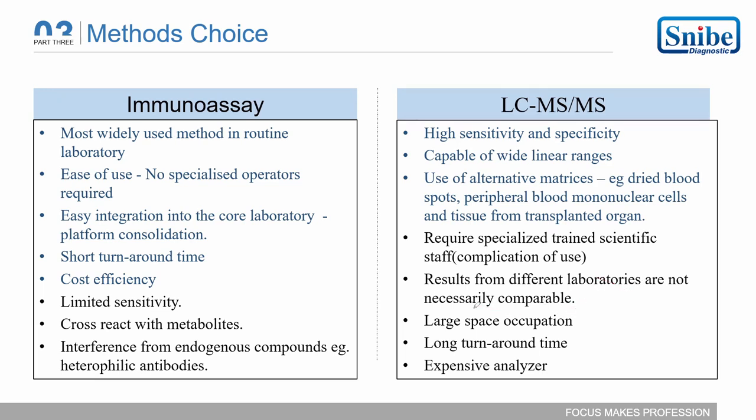So they are highly sensitive and specific, but LCMS has a challenge of imprecision, because with a lot of manual steps, when you run the same samples on two different days, you may get variation in the results, since it all depends upon the manual handling of the samples in the LCMS assay. If we talk about space, yes, LCMS needs a separate space and special requirements.